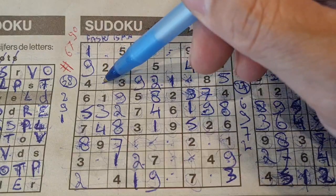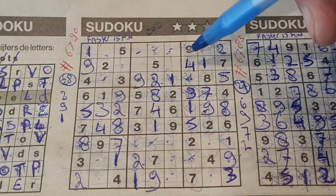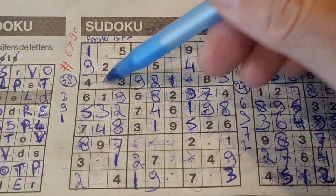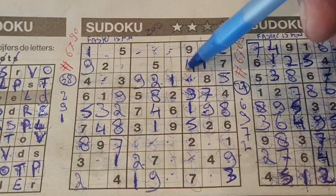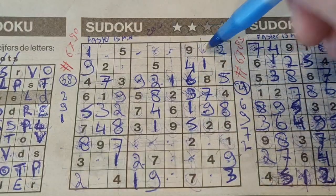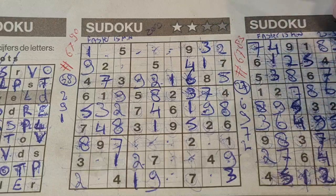2 missing numbers in this row. The 1, the 2, the 3, the 4, the 5, 6 is missing, and the 7 is missing. 6 and 7. We have a 7 in this column, no 7 there. 7 should be here, and the 6 goes there. 1 box left in this big square, the 1, the 2, the 3 is missing.